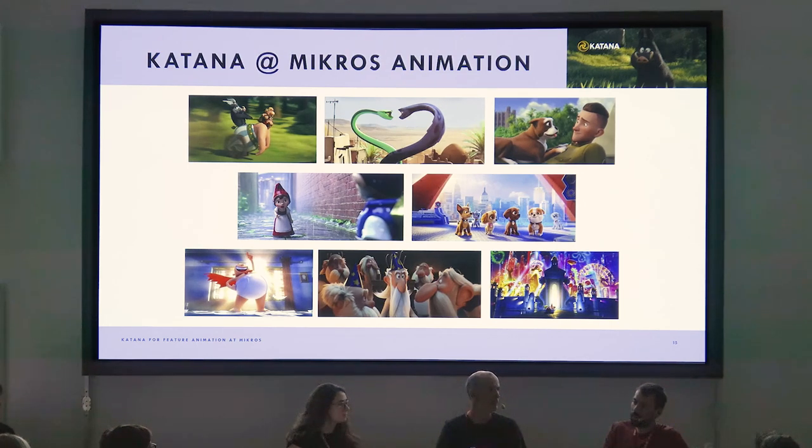And in the end, we really think that it's Katana's extensibility that played a very major role to enable us to deliver all these different projects that have not only very different visual styles, but really different production challenges with the budgets, etc., that they come with.